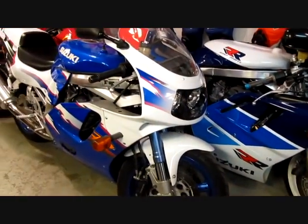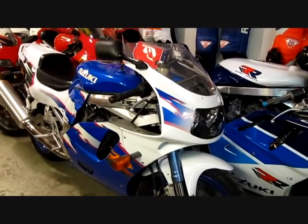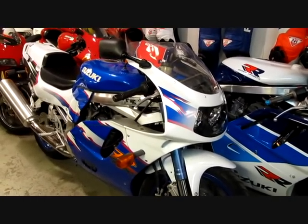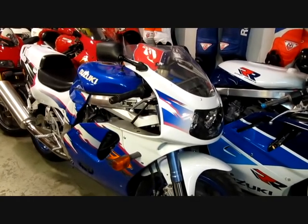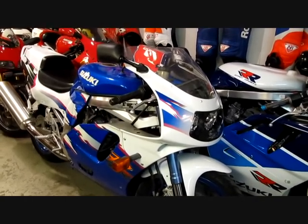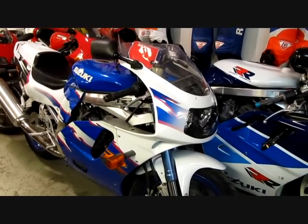This is the 750 SB. You won't find it so easy either. It's a two-seater, but Suzuki used it to get into the Superbike Championship.